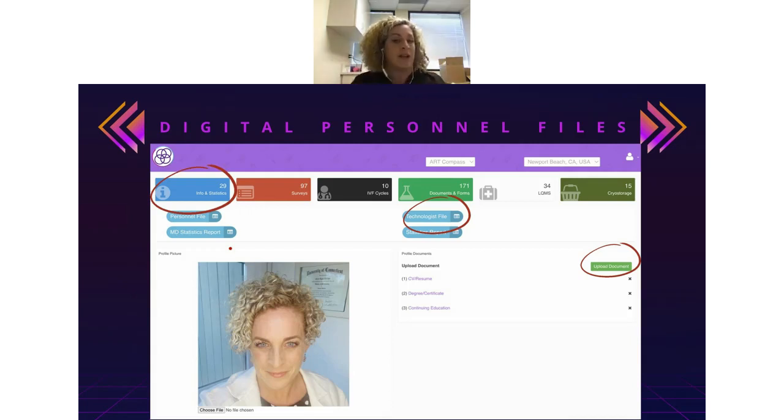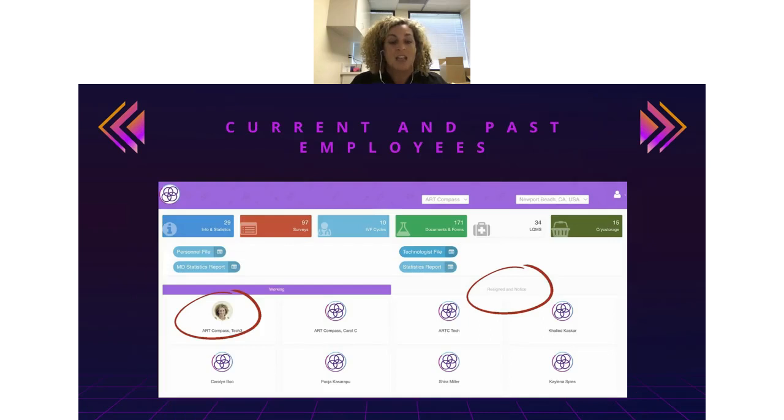And what you're looking at right now is the director view. And in the director view, you can click on the technologist file. It's circled here with red. And then you can review the personnel files of all of your staff, the current actively working ones, and your former staff who have resigned or left the practice.